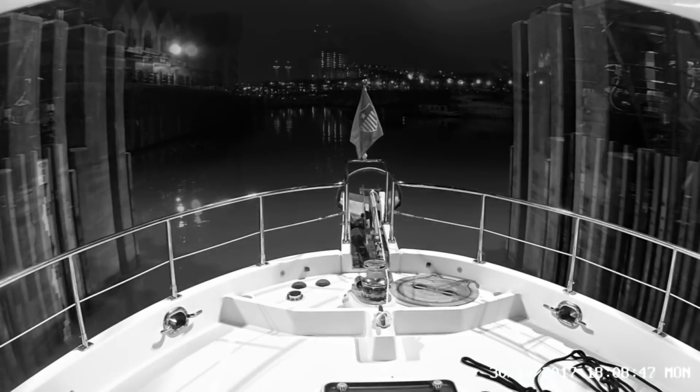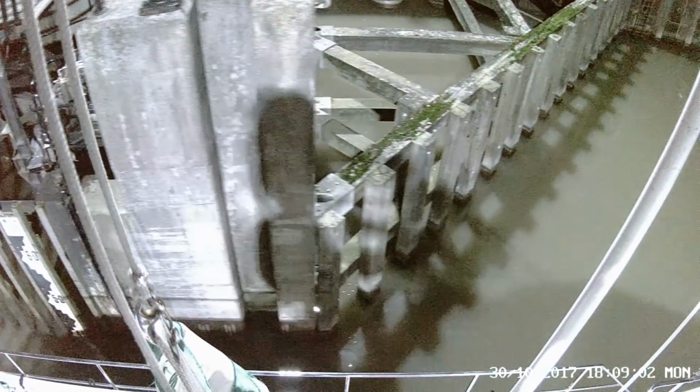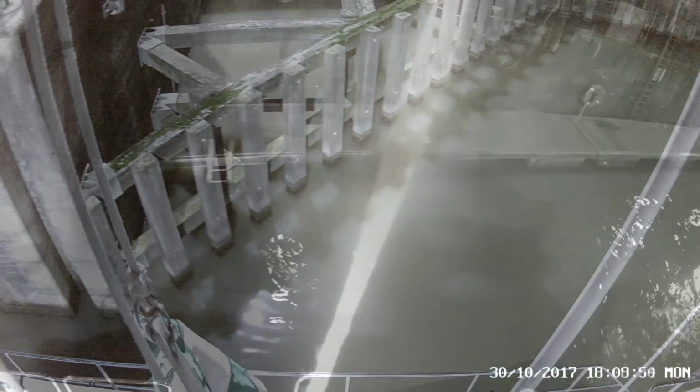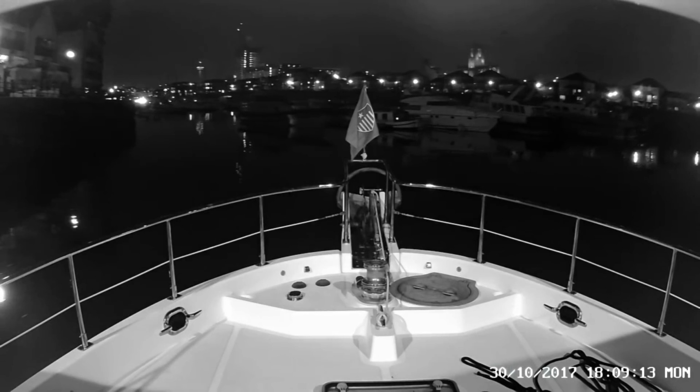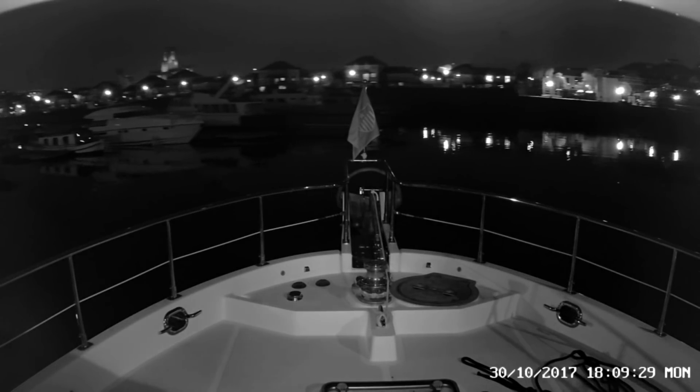Downtown Liverpool is visible in the distance across Brunswick Dock as we exit the lock. The view from the port side as we exit the lock. And the view from the starboard side as we exit the lock. The hard part is over. We just have to find our berth and settle in for the night.